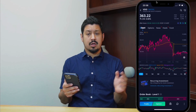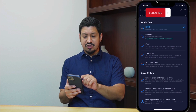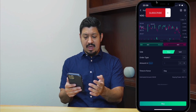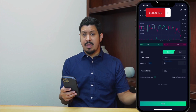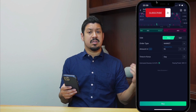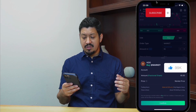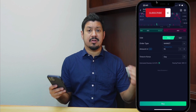Okay, so I'm going to click on trade and I'm going to click on order type, which is going to be market. Buy fractional shares start as little as $5. Go ahead and click on market. And then on the amount where it says share, I'm going to click that. I clicked it and it changed to USD, meaning how much money am I going to pay in dollars? Well, I'm going to buy $5 and the time in force is going to be during the day. I'm going to go ahead and click buy. I just want to go ahead and buy an additional share to what I'm already buying. So I'm going to go ahead and click confirm. And that is how you buy a share of Vanguard's VOO.